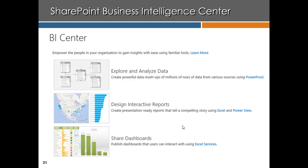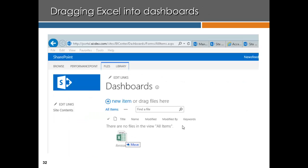Within the 2013 framework, you're provided with a site collection for the BI Center. When I generate the BI Center, it generates a site that allows me to explore and analyze my data and put the different reports into and generate dashboards within. And again, back to our drag and drop capabilities. Here I am dragging an Excel report or dashboard into the dashboard section of my BI Center.